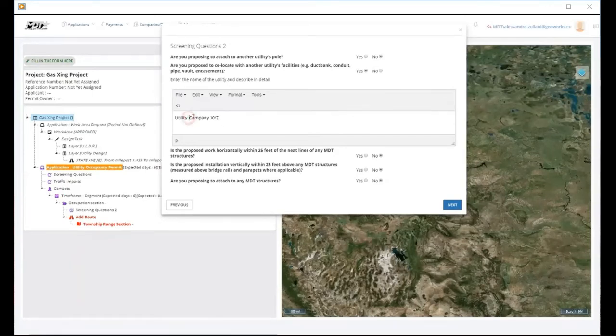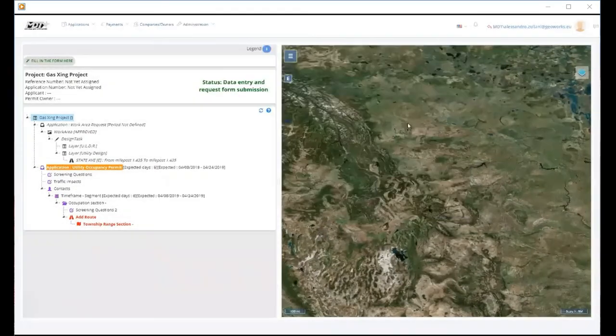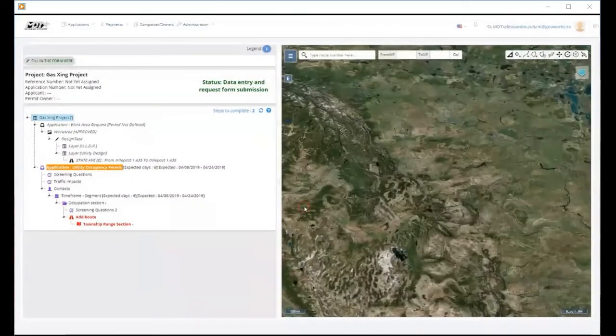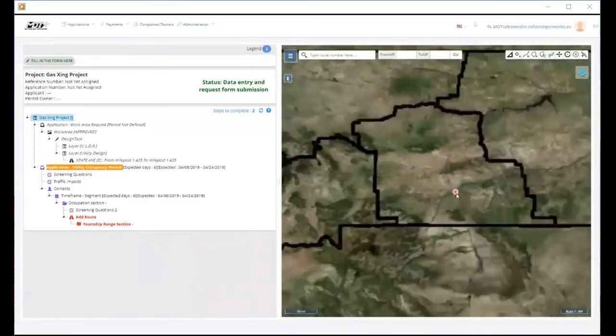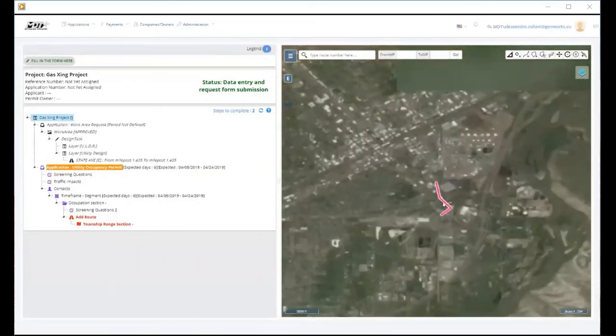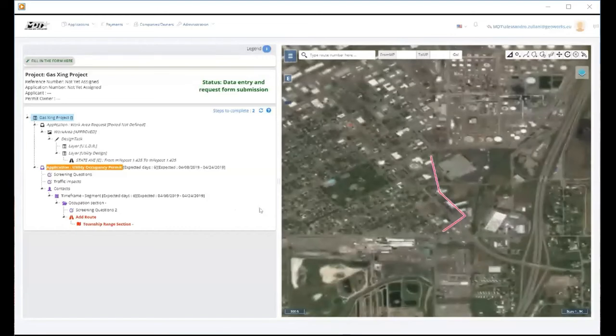Private utilities are required to justify requests for longitudinal installation. Next, you will draw the line area within MDT's right-of-way that will be occupied during construction. This includes staging areas and traffic lanes taken out of service due to traffic control. You will be prompted to draw the proposed occupation areas on the map.